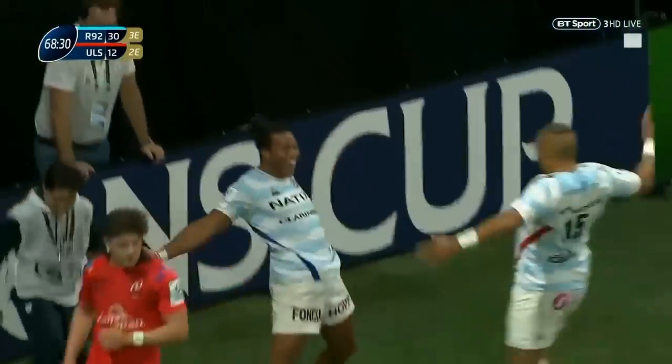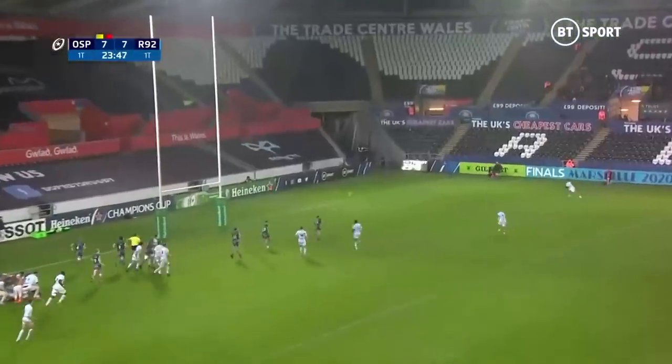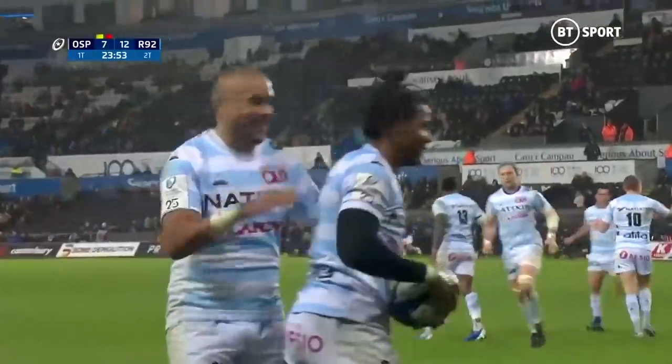We spoke about Finn Russell's attacking kicking game before the game. Crossfield kick, Teddy Thomas completely unmarked. It's 15 against 13. It's a simple numbers formula.